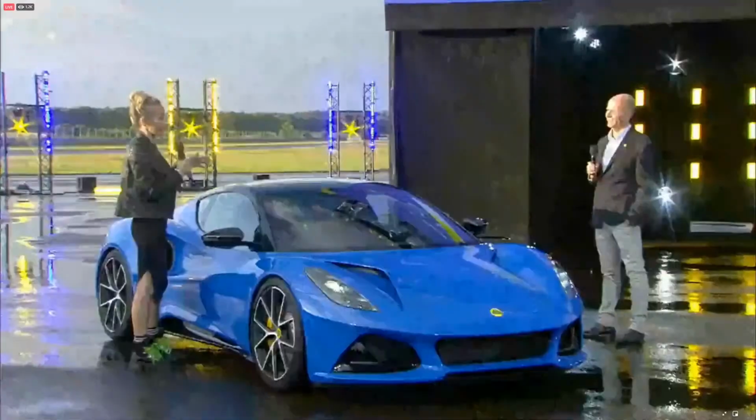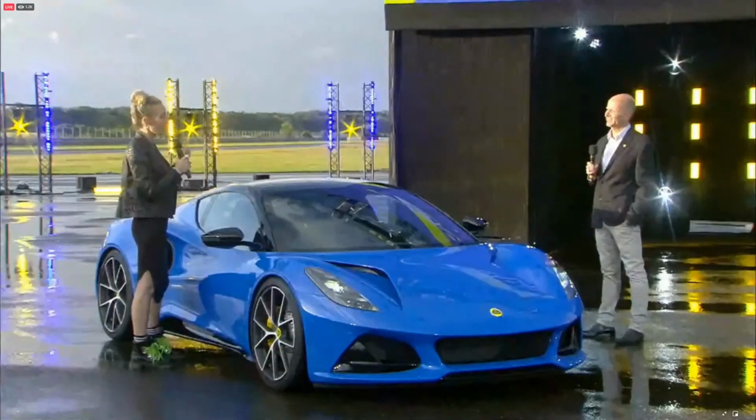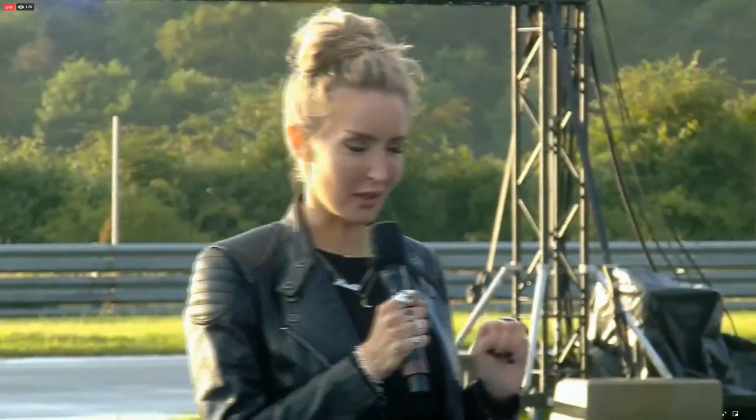So the Evija was a statement of intent, and you can see that in the Emira. So what else are you working on? Well, we've got a whole range of cars to work on at the moment, but the nature of our business is that it's completely about confidentiality. We make the military seem quite open, so I can't share any details about those cars at the moment. Fantastic. Well, I might just pop by and see what's going on.